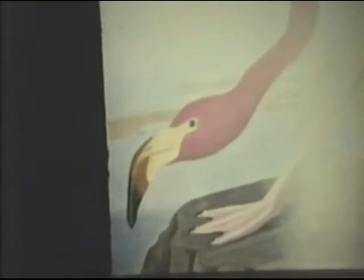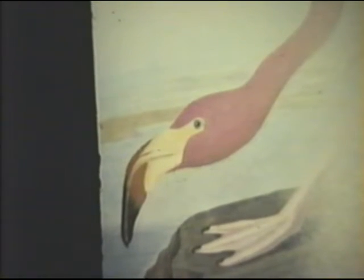His paintings of birds, such as this flamingo from Florida, were in their natural settings, quite different from the stuffed birds on pedestals that were the usual picture at that time. He observed them alive, then shot specimens for further scrutiny. He developed a system whereby he wired the specimens into natural poses for his sketches.